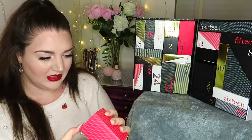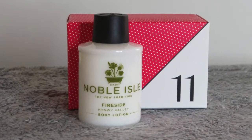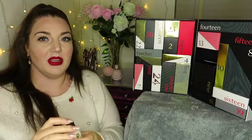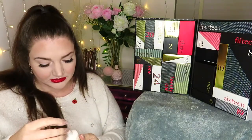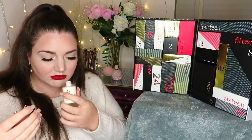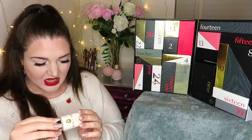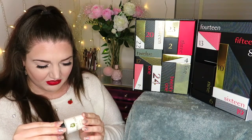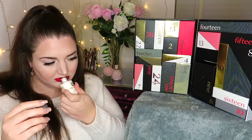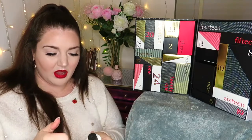Polka dot one. Okay, Noble Isles, the Nude Edition Fireside Body Lotion. Guys, I don't know if you can hear, but it's actually fireworks night, so yeah, it's all going off. I'll be honest, I probably won't use that. It's not really a smell that I like. Fireside kindles the warm, spicy aromas of a country inn with a vitamin-rich beet extract. I mean, it doesn't smell horrible, but it's not one that I would use.